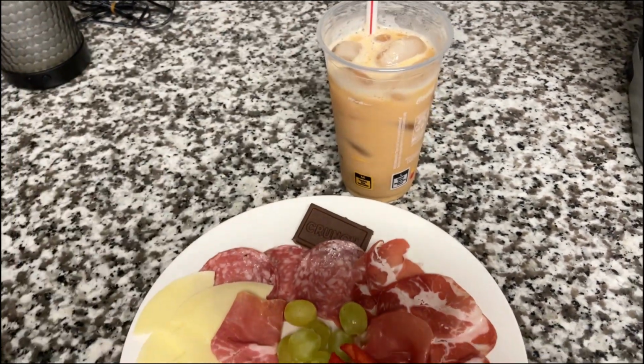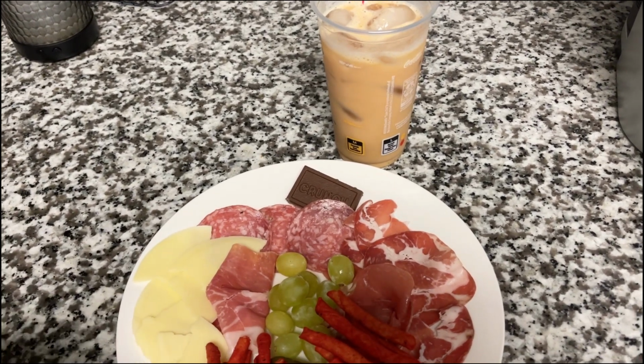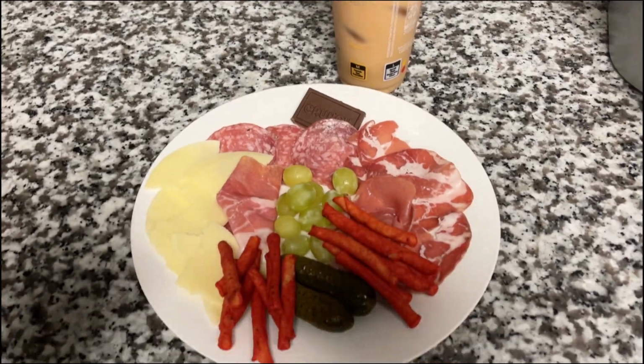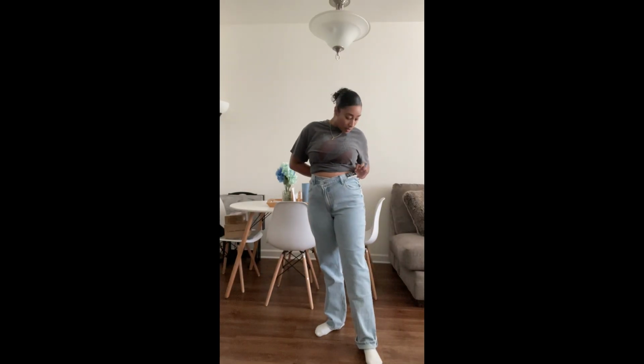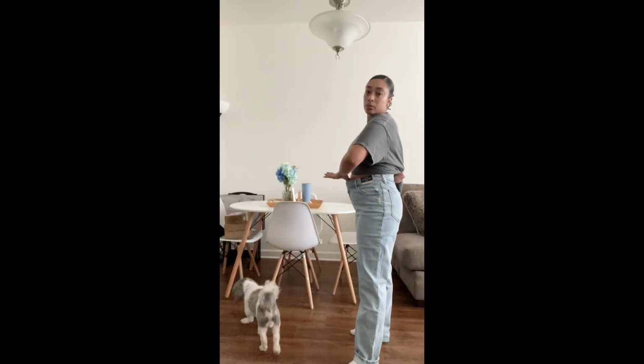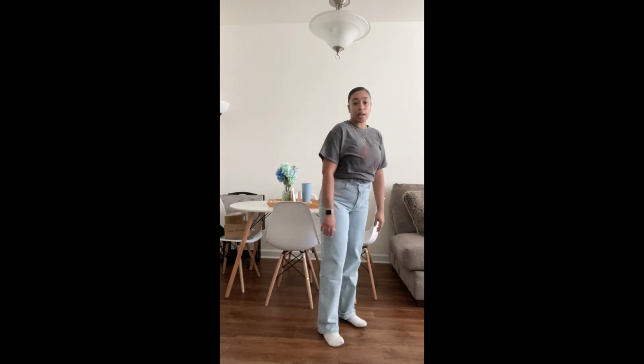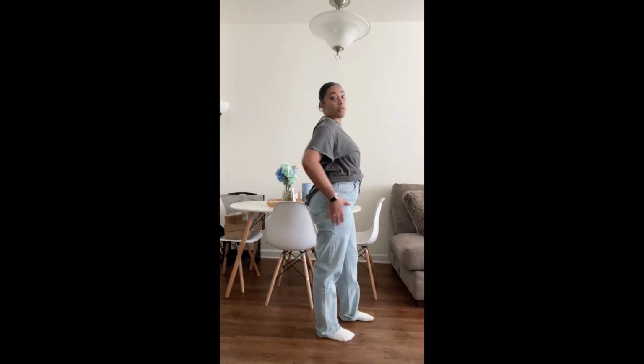A pumpkin iced coffee that I made with pumpkin puree, some half and half, some vanilla and pumpkin spice syrup. I got the Curve Love this time, and they're the 90 straight. Some room, but I also wanted it to be a little bit tighter on the leg. I did get long, because all they had was short or long. So I got long, which I don't mind, because I'm gonna cuff them like this. And this is how long they are, and I am 5'5", just for reference.